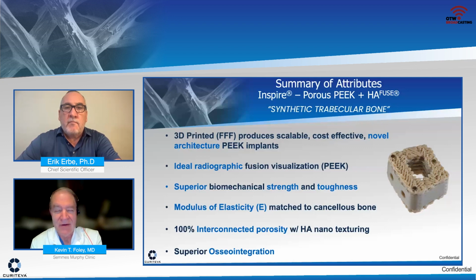For PEEK, a solid piece of PEEK has decent biomechanics. Load bearing is fine. The modulus is around 3 gigapascals, a little bit beyond cancellous bone, but not bad.